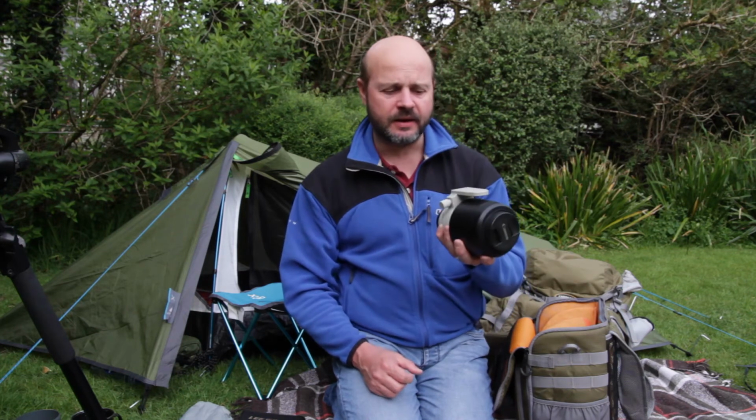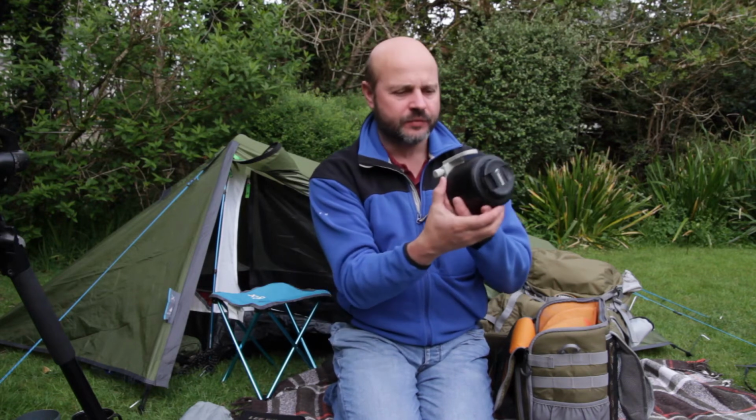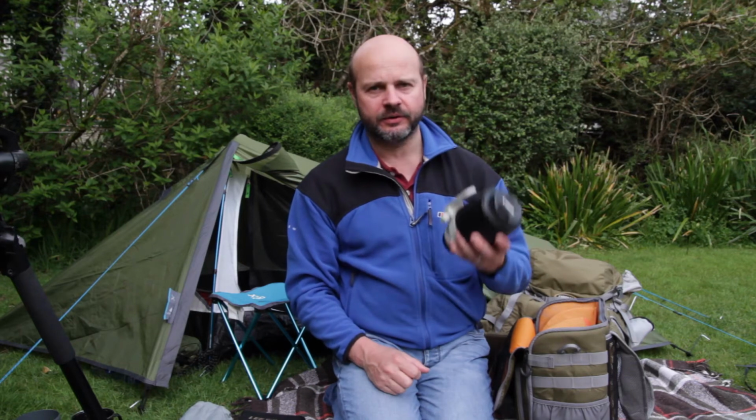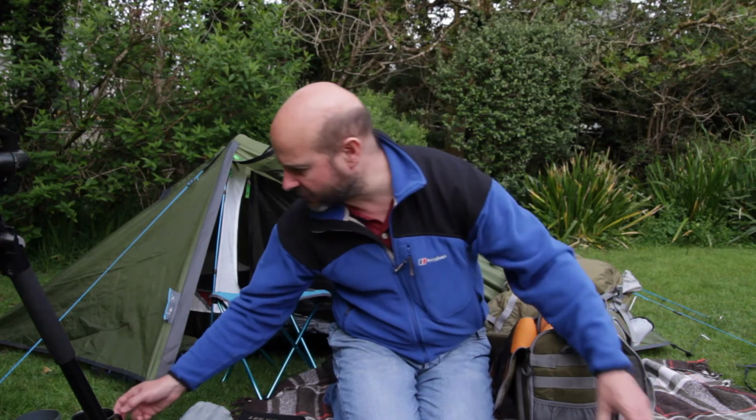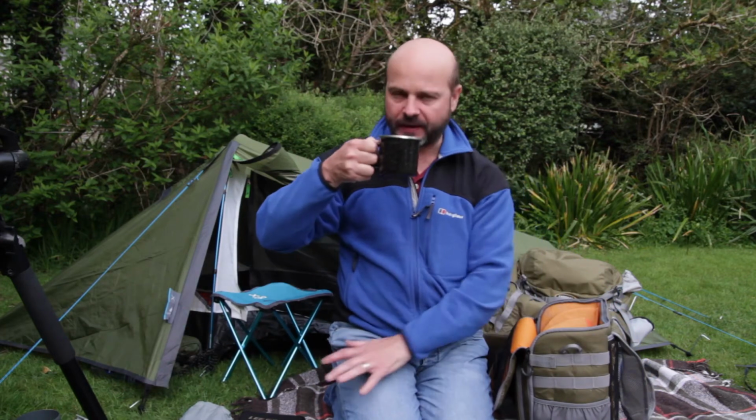I also use this because it allows me to zoom in, and if I want to take a wider angle view and have that compressed perspective, I can do a pan and I can stitch those images together. So there's a lot you can do with a telephoto lens if you're a landscape photographer. Okay, so let's have a look at some of the accessories. Quick sip of coffee, and then we'll pick these up.